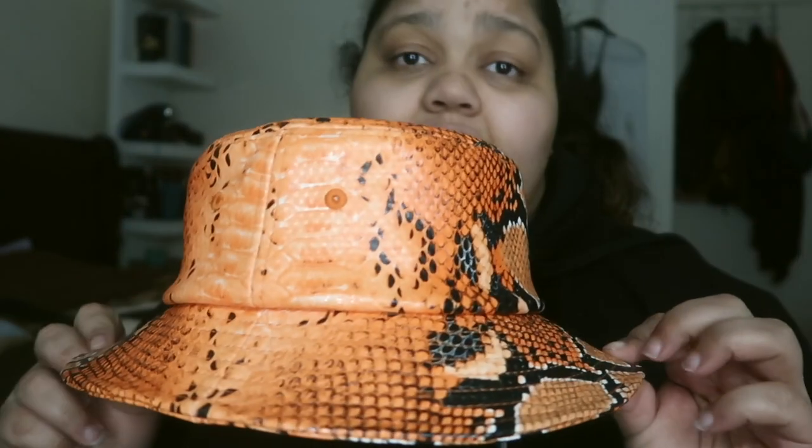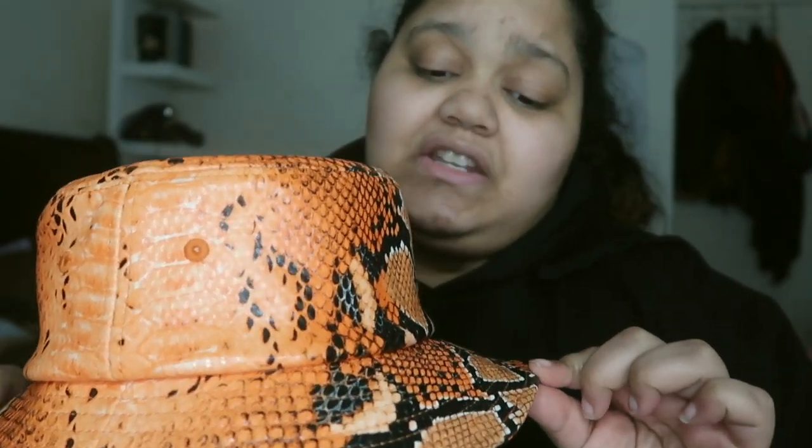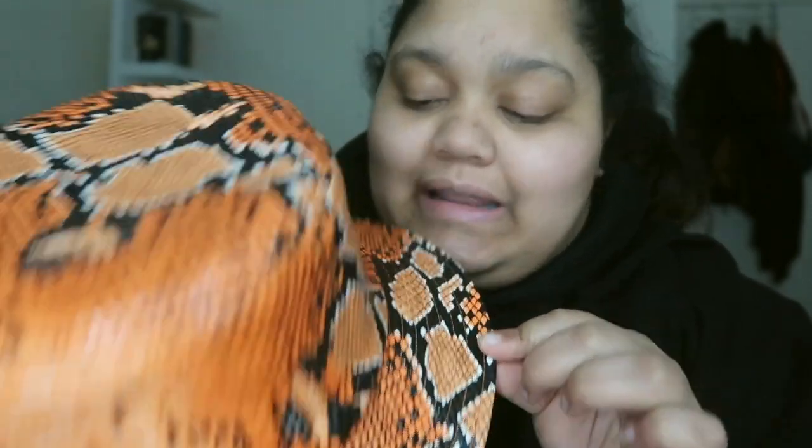Very oversized. So your girl loves hats. Literally love hats. I can't wait for the summer to come, because I do have a lot of cap hats, dad hats, any type of hats, and I do have bucket hats. And I literally saw this hat in Fashion Nova and I was like, I need to get it, I really do.